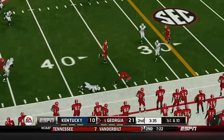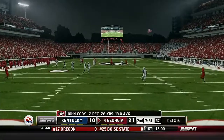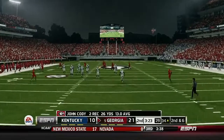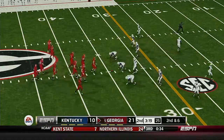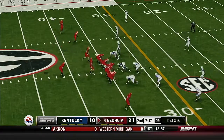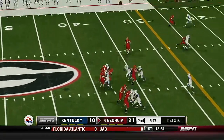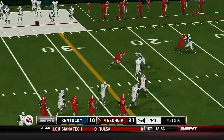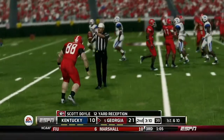They go with a screen here, and the halfback's got it. He's taken down around the 34-yard line. That makes it second and six. Ball on the 34. Gets it. He's in space. And he's taken down around the 23-yard line.